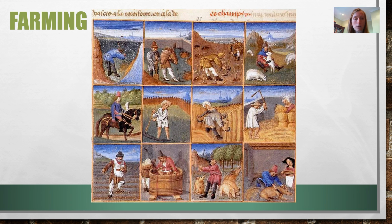Unfortunately, if crops failed, then families starved. There was nowhere else to get food. They wore the clothes that they made themselves, and they owned goods that were produced locally.